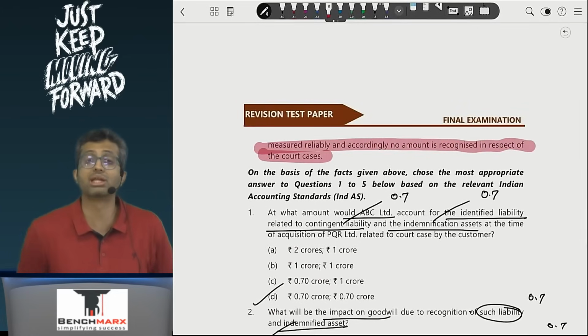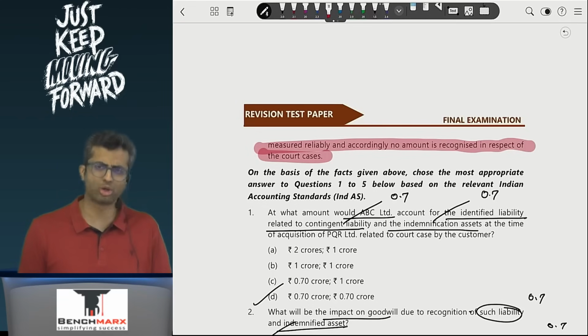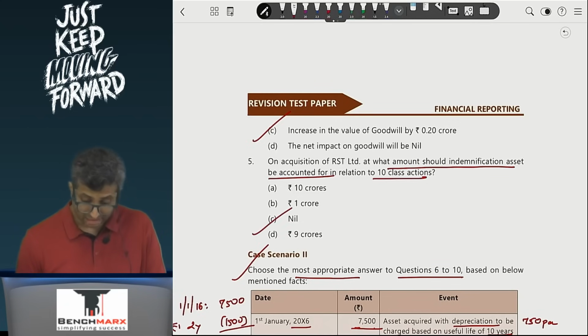Remember, you can recognize if fair value can be measured reliably. If you cannot measure something reliably, you can't record it at all, in which case you will neither record the indemnification nor should you record the liability. So over here they say, on acquisition of RST, what amount of indemnification asset should be accounted for 10 class action suits? The answer is nil, because सामने liability recognized नहीं हुआ.